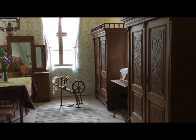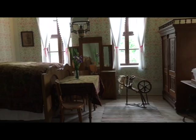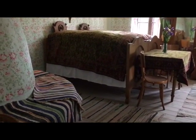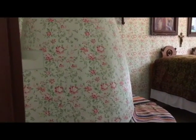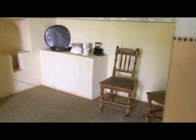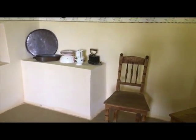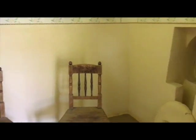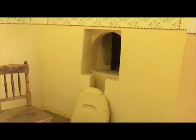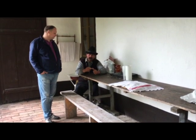Oh, I had a spinning wheel like that once. I still have a spinning wheel, but it doesn't look like that. Now, see how high the bed is? It's not really that high. They had all their covers on it, but that big round thing is the heater. And on the other side of the wall is the opening where you would put the wood. You'll see it right here. You put the wood in there to burn, and then it will heat up the whole room.